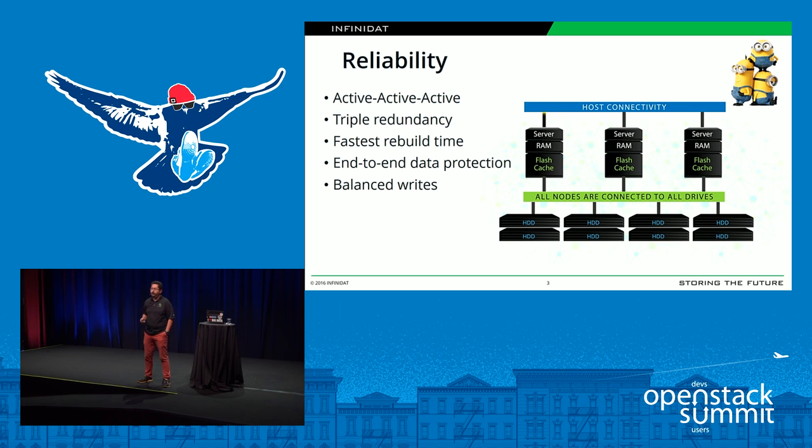And you can find more information about it right here at the booth. So first of all, talking about reliability of the solution, we provide a storage that is very reliable. We're talking about three controller nodes within the storage frame that we offer that are interconnected through InfiniBand between them. They provide triple active configuration.